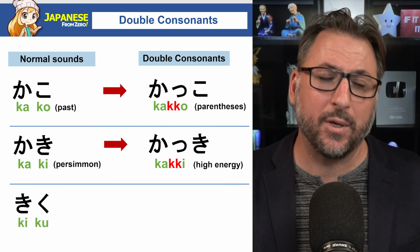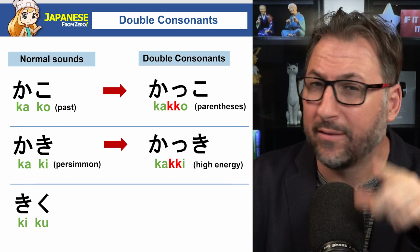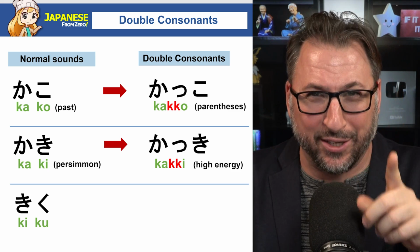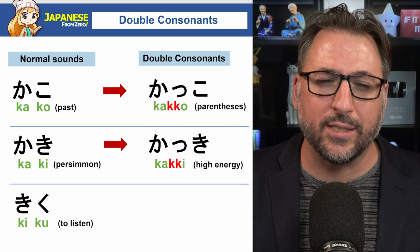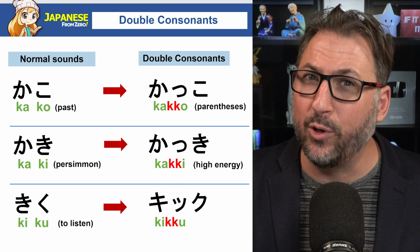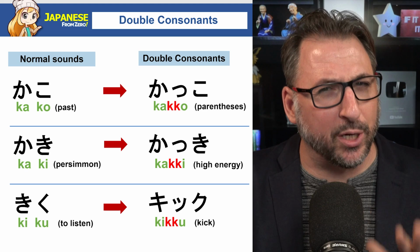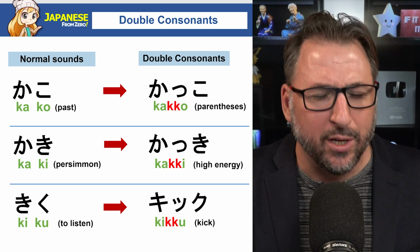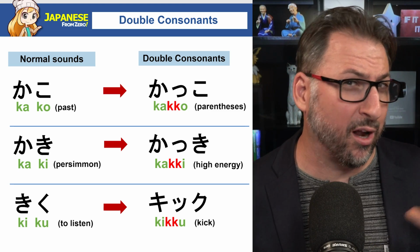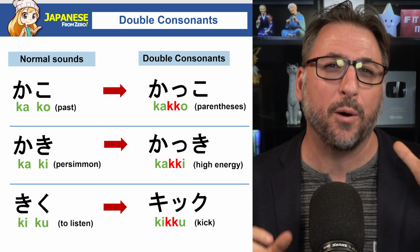And one more. Kiku. Now we learned that kiku means what? To listen. You don't have to remember that. I'm just checking to see if you were listening. Kiku, to listen. Okay? But what is kikku? If you said kikku, it would mean kick. This is an English borrowed word. There's going to be a bunch of them in Japanese. You cannot avoid them. If you try to only speak the original Japanese words, you will be in trouble. There are a lot of words that don't exist in the native Japanese language. You have to use the English borrowed word.